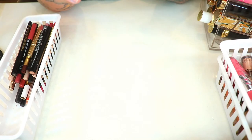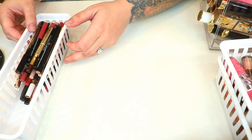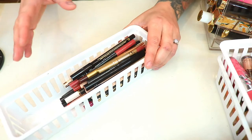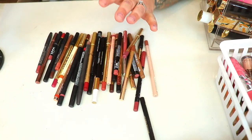And I'm just going to dive right in. I probably won't pay too much attention to the live chat today because I really want to get through all of this. And we have a lot to go through. So I'm going to start with lip liners and then we're just going to see how this all goes. Because, yeah, it's a lot, everybody.